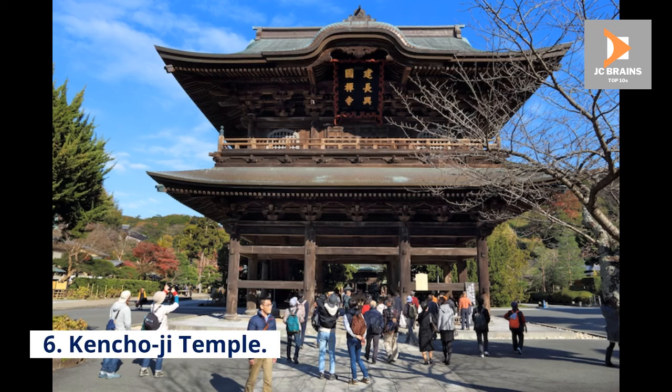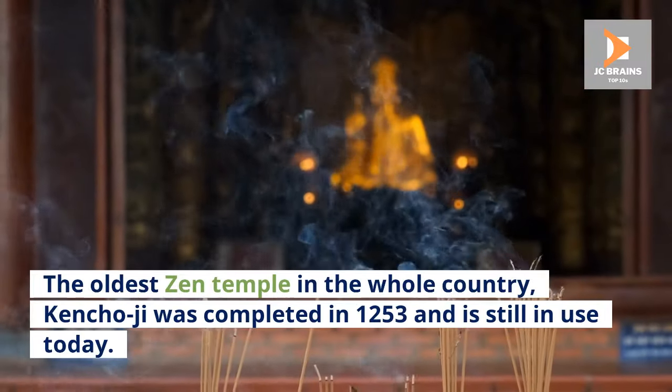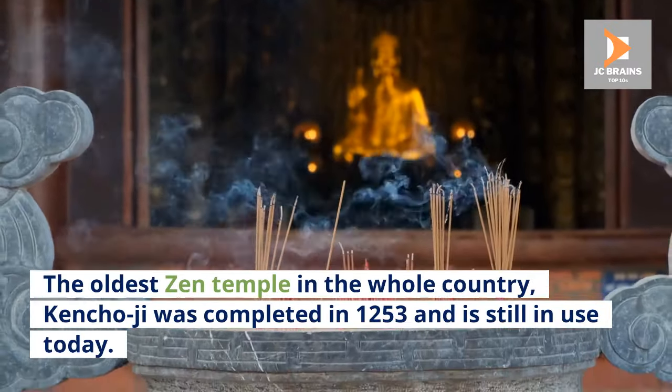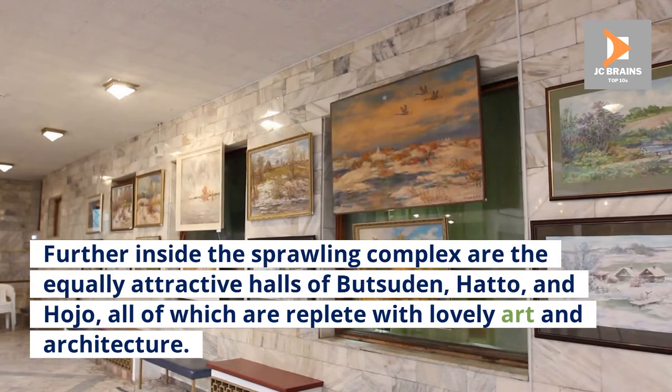6. Kencho-ji Temple. The oldest Zen temple in the whole country, Kencho-ji was completed in 1253 and is still in use today. Although over the centuries it lost many of its buildings to fierce fires, there is still an astounding array of different temples and sub-temples for you to explore. Further inside the sprawling complex are the equally attractive halls of Butsudan, Hatto, and Hojo, all of which are replete with lovely art and architecture.